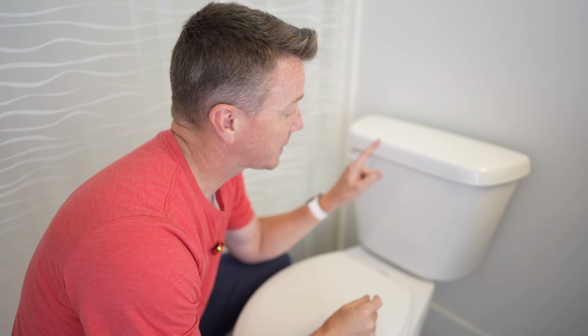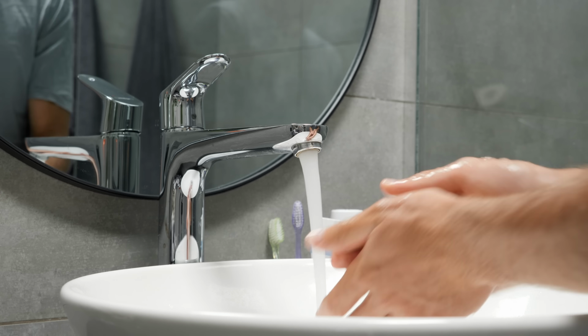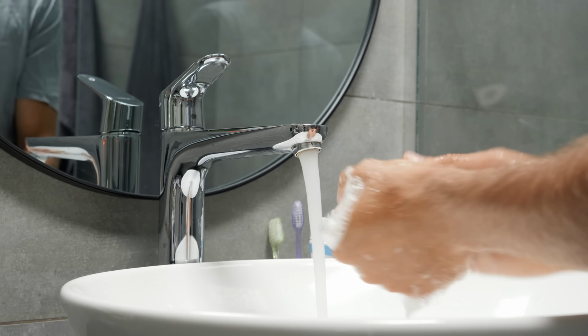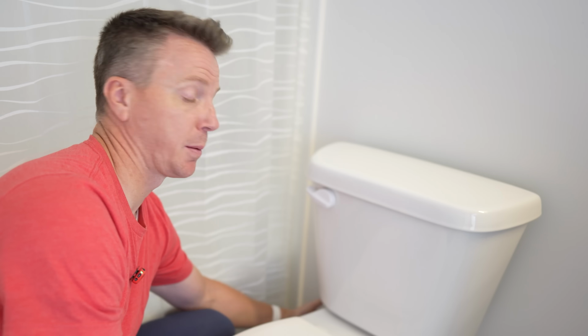Now, let's talk about the tank. Why in the world does a toilet even have a tank? Imagine if your sink, for example, had a tank that you had to fill every time you wanted to wash your hands. Seems kind of silly. So why not just let the water connection from the house come directly into the toilet bowl?